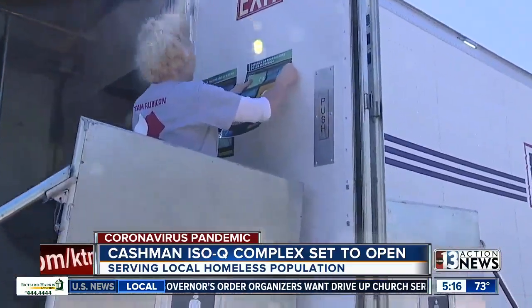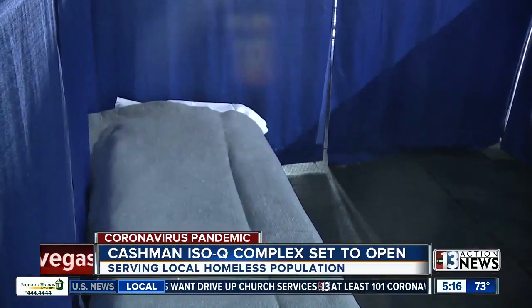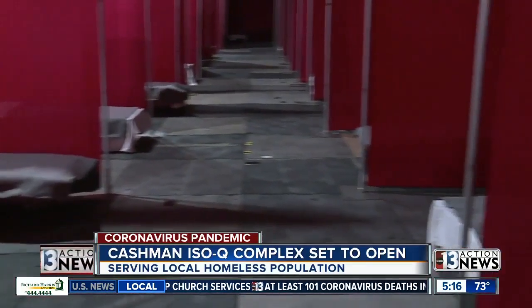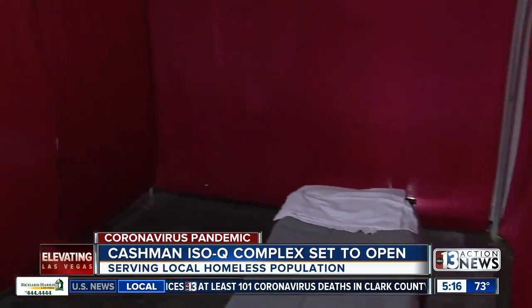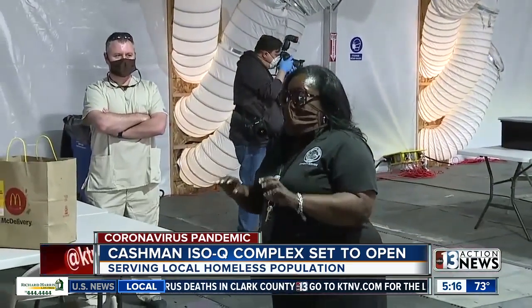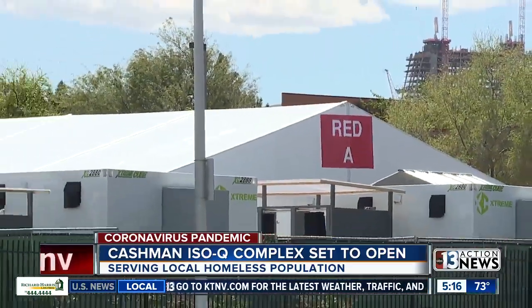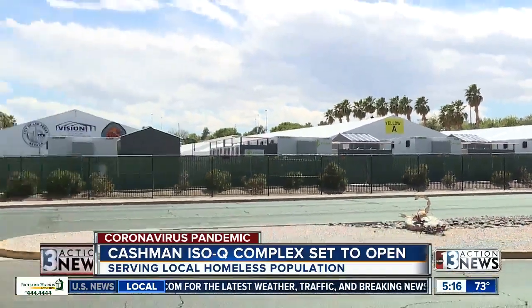Patients in need of care at the ISOQ complex will be transported by ambulance and need a referral from an area medical provider or the Southern Nevada Health District. If a person becomes seriously ill or needs a ventilator, they'll be transferred for hospital care. Security is on site to ensure no visitors go on site.